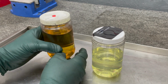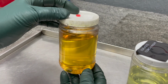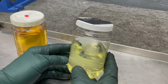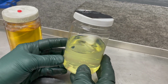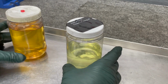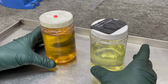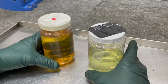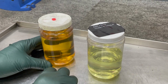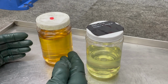But this gas here is about a year old. You can see how it takes on that yellow color. Now here's new gas. That's about 2 weeks from the pump. And it has kind of that light greenish cast to it. Both of these have ethanol in them. There's not much you can do about ethanol, but there is something you can do about prolonging the deterioration of gas from sitting. Most gas, you know, it'll lose its freshness after 3 months.